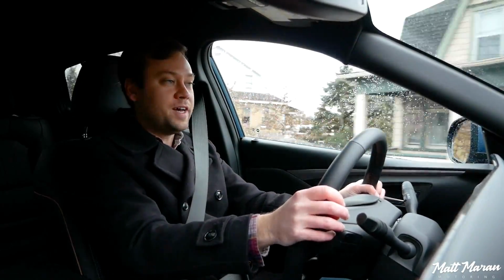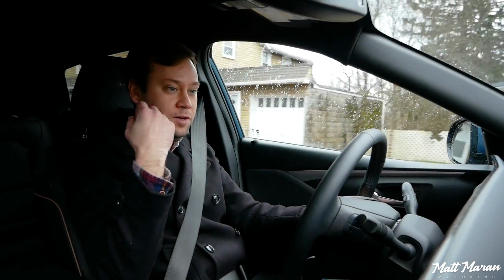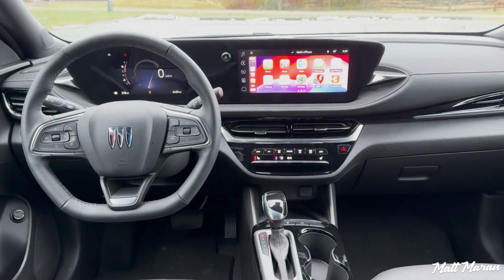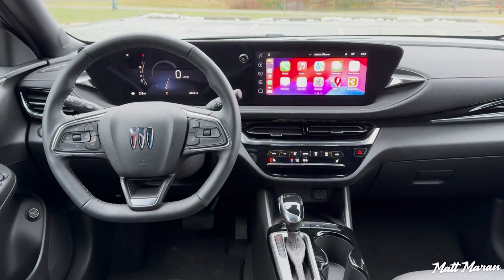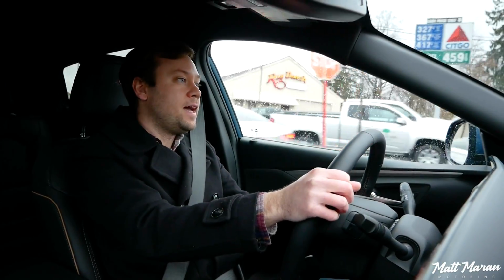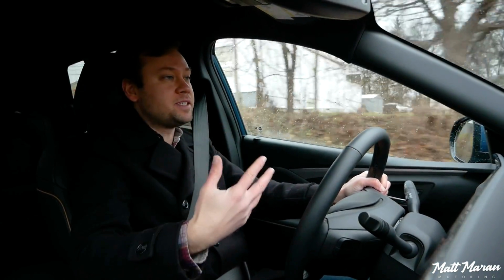But my takeaway from the review event was that it's just a really solid base package, with this same screen as standard, with these double displays that are really big, an 11-inch touchscreen as standard, and the digital gauges here as standard. It's just incredibly impressive for that price tag of only about $2,000 more than a base Chevy Trax. And after living with this a week, I still have the same basic takeaway.